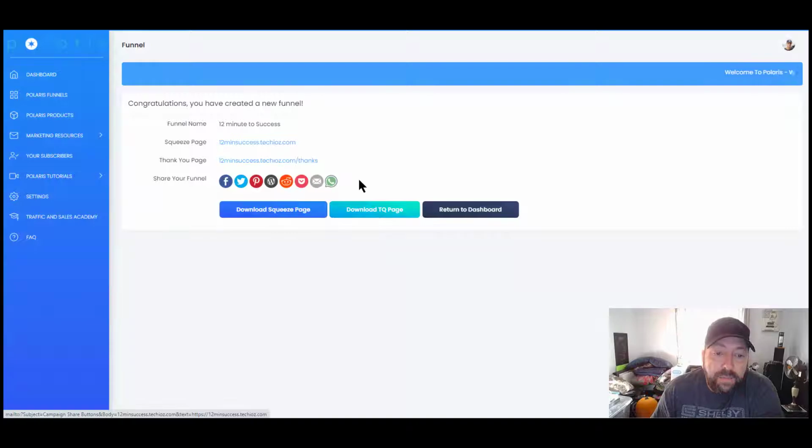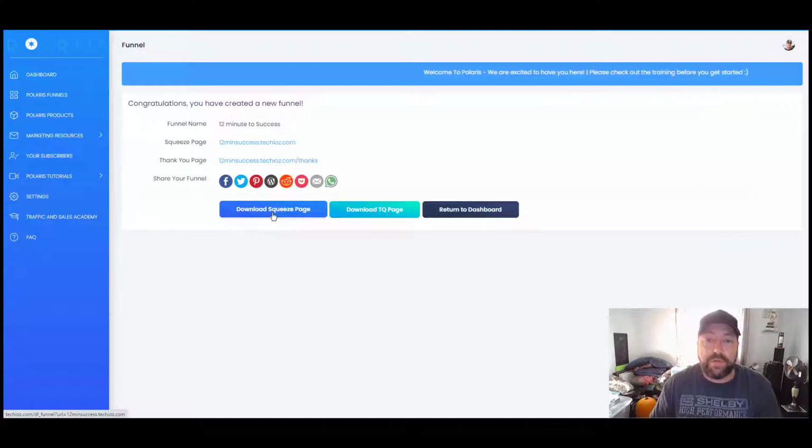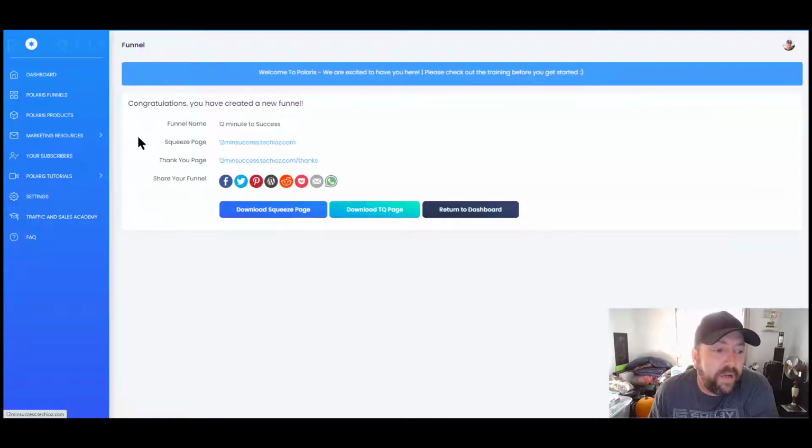And the nice thing, that built-in traffic that they're talking about on the sales page is this stuff. So it gives you the ability to share straight to any of your social media accounts. You also have the ability to download the squeeze page, and then if you download it, you can host it yourself on your website. It downloads it into an HTML file, so unless you know what you're doing, I suggest you just utilize the hosting that's provided through this product.